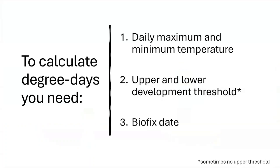So what do we need to calculate a degree day? Essentially, we need the maximum and minimum temperature in a given day and an upper and lower development threshold. I guess I should go back. Maximum and minimum temperature in a day, that's to allow us to just understand how many thermal units we're developing in a given day, right? And then we can stack those up over days or weeks or months or years for some species. We need upper and lower development thresholds.